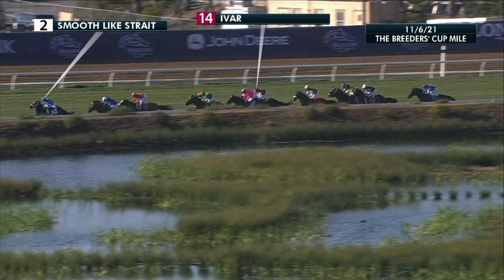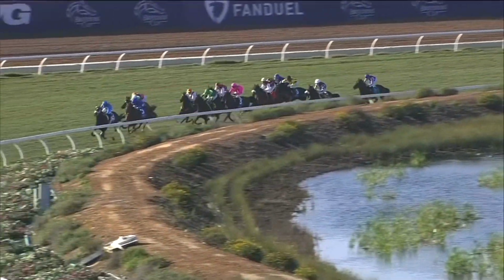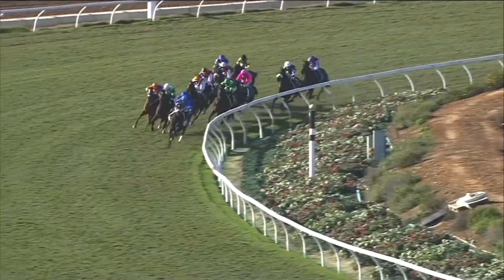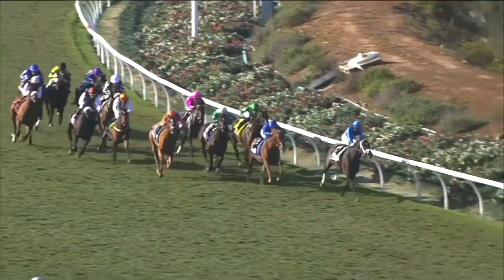Let's look at last year's second-place finisher. That's Smooth Like Straight. In fact, Ivar was third in that race, and Ivar, speaking of post 14, ran an absolutely brilliant race that day, coming from post number 12, actually, not post 14. Smooth Like Straight, who was my biggest bet in last year's Breeders' Cup, and listen, he ran well, but he didn't get it done. He was a big price, and he had the absolute run of the race, and it's not going to happen here.